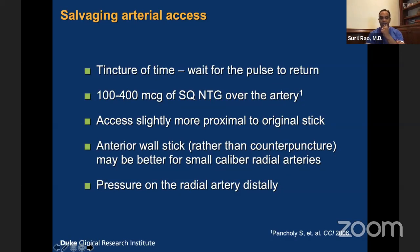There are a couple of studies looking at the use of sub-Q vasodilators over the artery. So 100 to 400 micrograms of sub-Q nitro will actually dramatically increase the pulse volume. Again, access slightly more proximal. The artery gets bigger. The spasm usually is not proximal when you fail to access. You can do what's called an anterior wall stick rather than counterpuncture. So use a regular needle and don't go through and through.